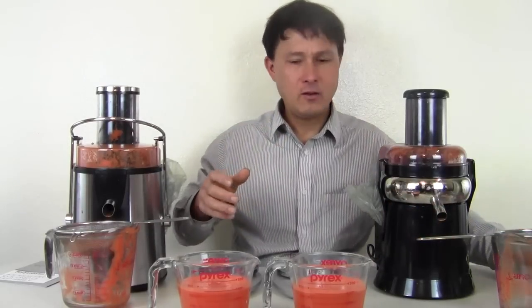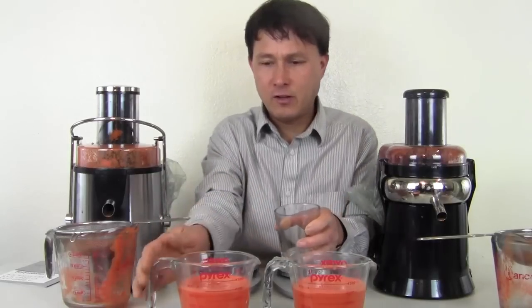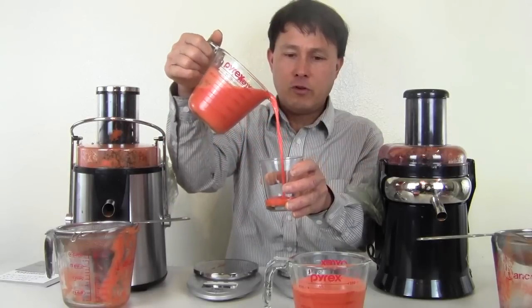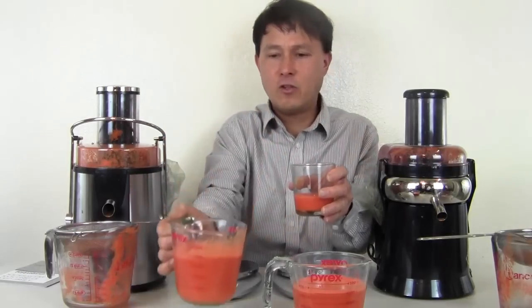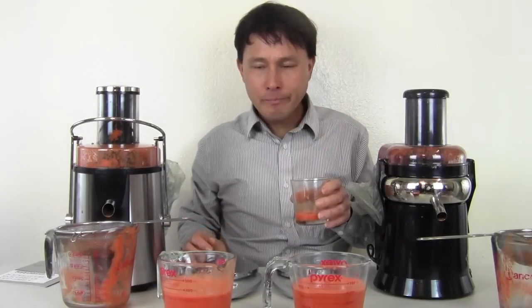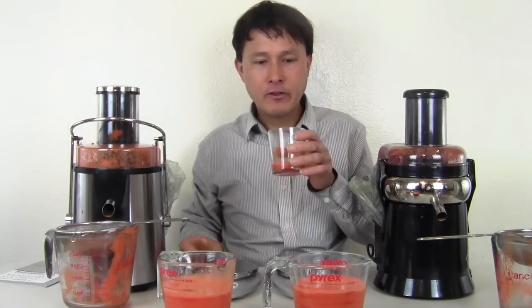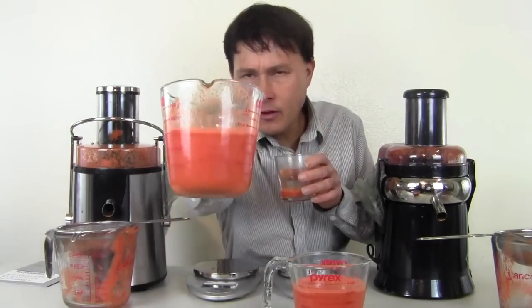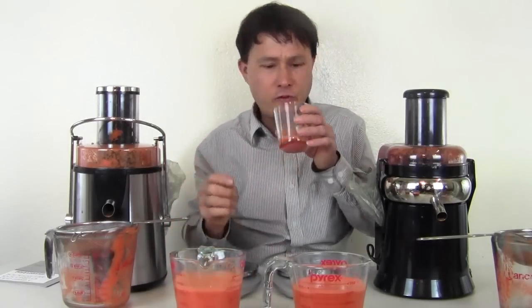So yeah, let's go ahead and do a taste test on these guys. First I'll taste the Kuissential juice. Once we strain it, once again, nice texture there. Tastes good to me. I still taste some fine particulate bits. You guys could see that where I poured it out. There's still bits that even went through this fine strainer.